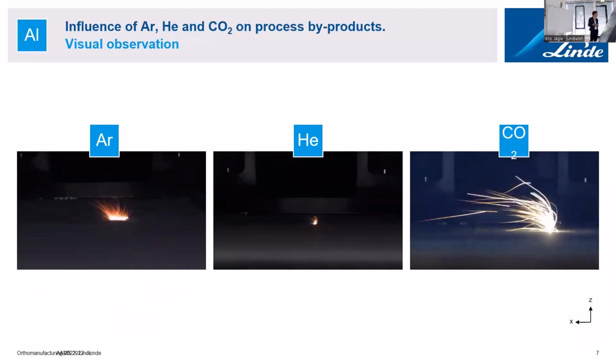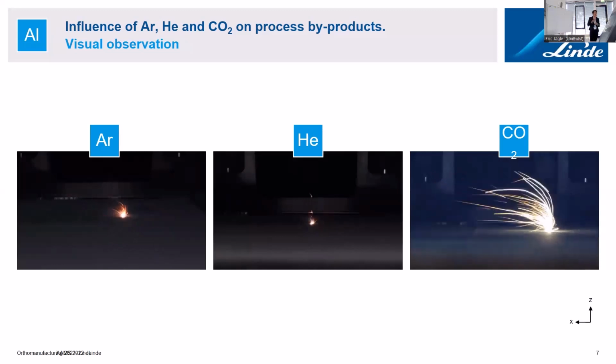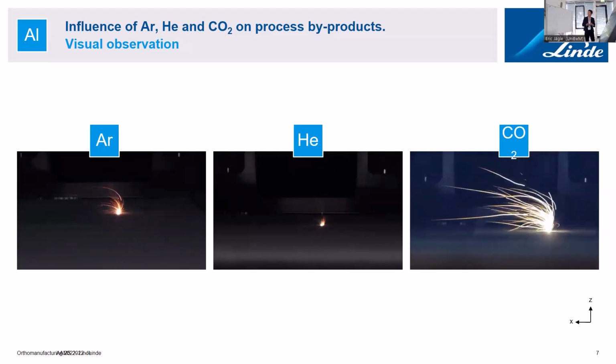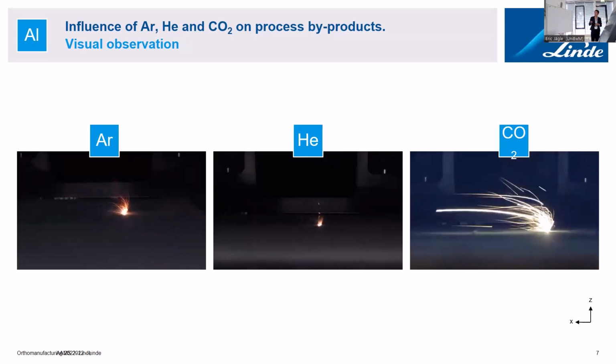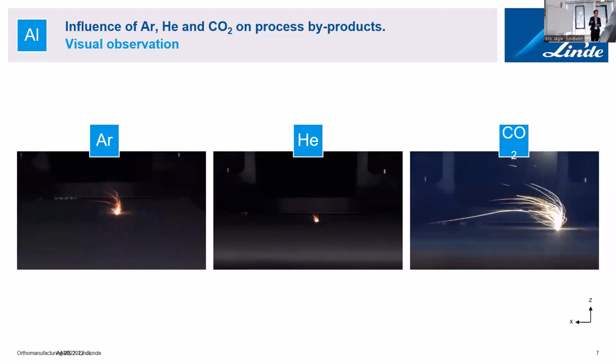Now, as we have just seen, we can directly visually see what happens when you change the process gas. Here we were using an aluminum alloy 2000 series. On the left-hand side, you have the same job printed under argon, in the middle under helium, and on the right with CO2. Argon is the usual process gas. You see the spatters, as already mentioned. You can, I guess, already see that with helium, we generate much less hot spatter. And with CO2, it's like a firework. It's not an inert gas anymore, so we have a highly reactive phenomenon. So we will now focus on both the argon and helium molecules.